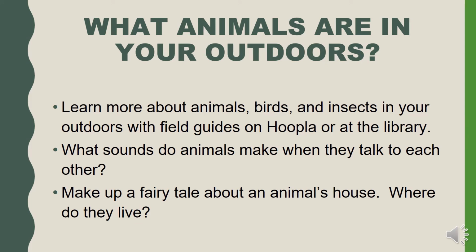What animals do you see in your outdoors? Do you see rabbits, birds, insects? Learn more about those with field guides available on Hoopla or at your library. What sounds do animals make when they talk to each other? Listen while you're outside and try to identify which animal is which. You can also make up a fairy tale about an animal's house. Where do you think they live?